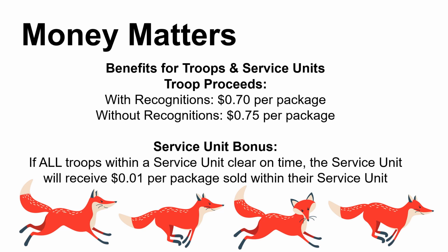We will now get into the benefits for troops and service units. Troop proceeds with recognitions is 70 cents per package. If your troop decides not to receive recognitions, your troop proceeds are 75 cents per package. We do offer a service unit bonus. If all troops within a service unit clear on time, the service unit will receive 1 cent per package sold within their service unit.